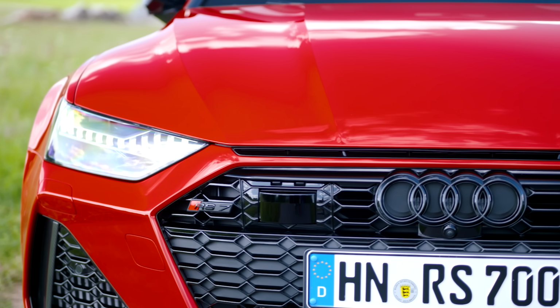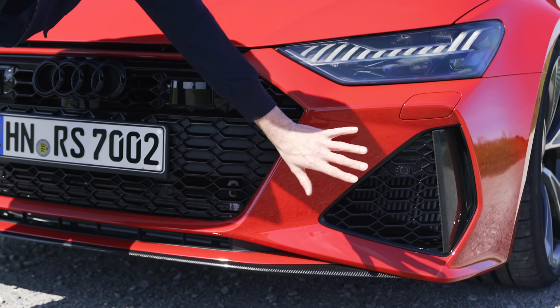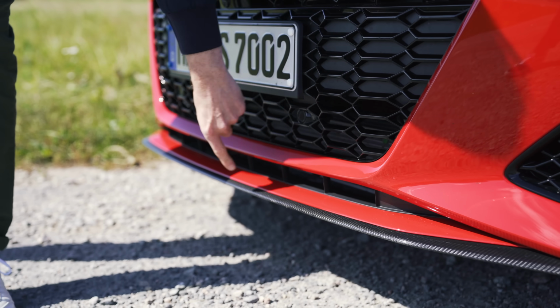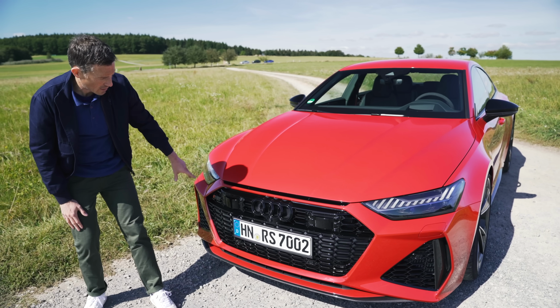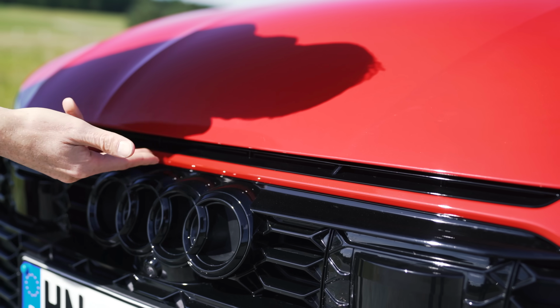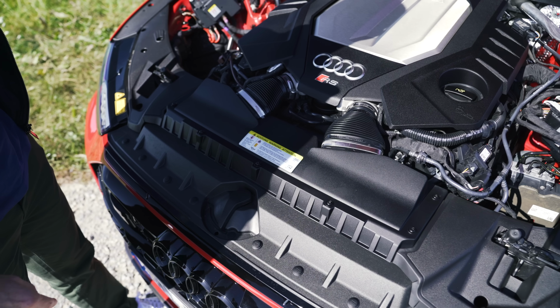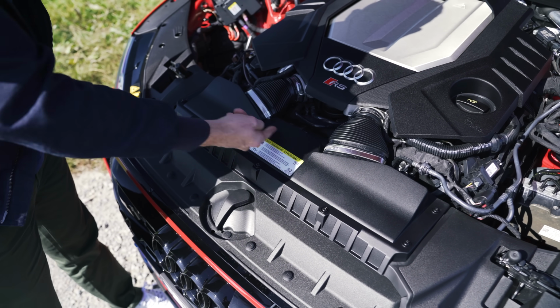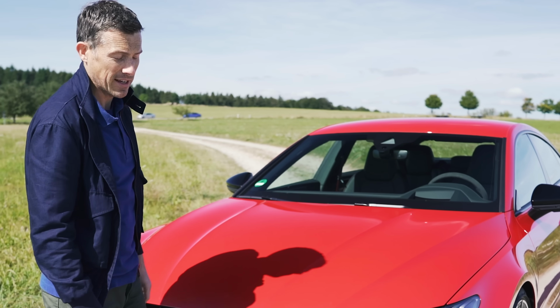And at the front, you've got a new RS bumper, and it is pretty blooming aggressive. Big vents, big scoops. Look at the bottom, the splitter. You've got a black honeycomb grille as well. There's none of that kind of metallic effect on there like the normal A7. You've got this extra bit here, these vents to feed air in. Do they feed air in? Yes, they do actually feed air in. Look, it's connected to the air intakes for the engine. It's not lies. Oh, thank God for that.